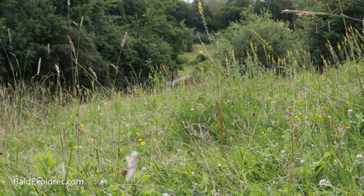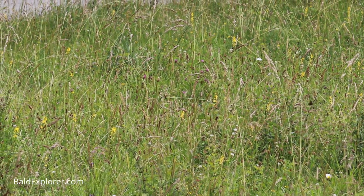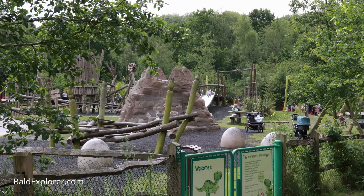I like the fact that they've got the picnic area mown, but this area is completely a lovely meadow with huge amounts of wildflowers and butterflies skittering around, and the bees buzzing about, doing their thing, which is incredible. And then for the younger kids, who probably aren't so interested in that, there's this amazing adventure park, based on a dinosaur theme.